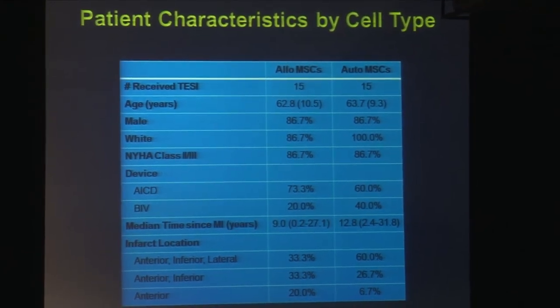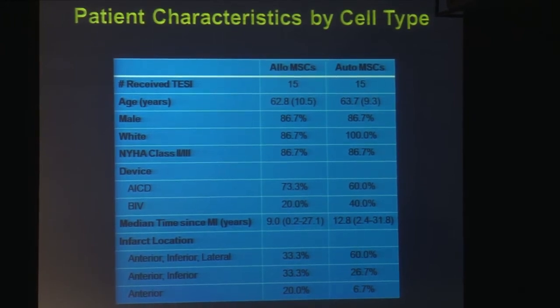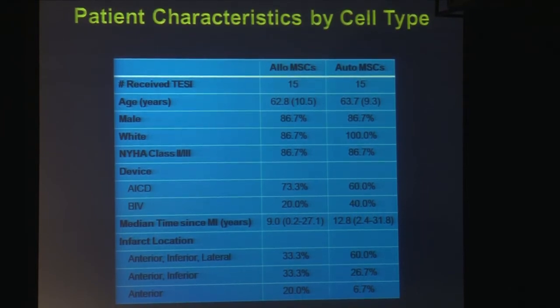The patients are New York Heart Association class 2 or 3, so mild to moderate heart failure, and they all had had heart attacks in the distant past as the explanation for their heart failure. One of the notable points is how remote some of these heart attacks were, and we had individuals in the study who had had their heart attacks up to 30 years before participation in the study.